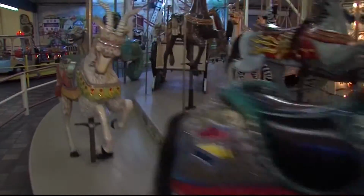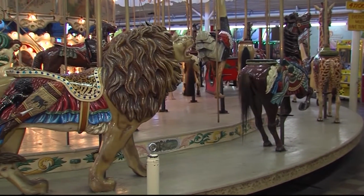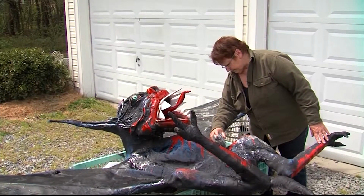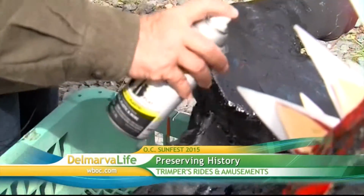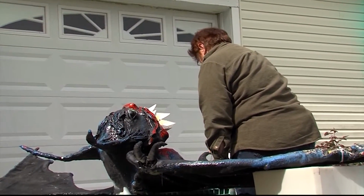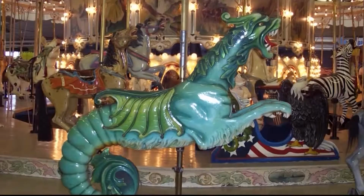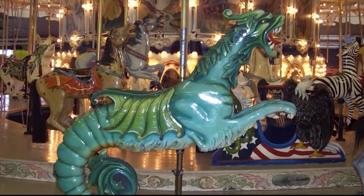And all of those animals need extra special care to stay as vibrant as they were originally more than 100 years ago. And one of those people making that happen is this lady, Maria Schlick of West Ocean City. Maria has been helping to preserve different attractions at Trimper since the 1980s. But she says one of her biggest assignments came when she was asked to fully restore these animals.